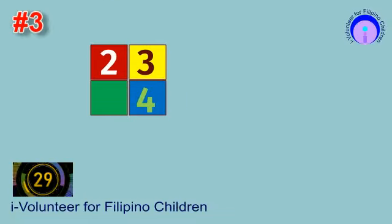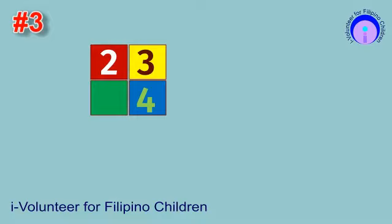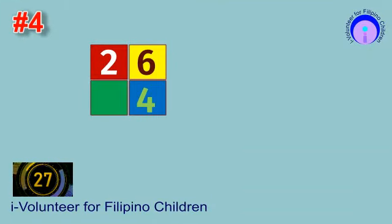Item number 3. Find the product. You still have 5 seconds to finish. Item number 4. Find the product. You still have 5 seconds to finish.